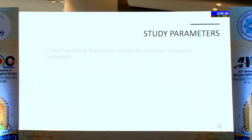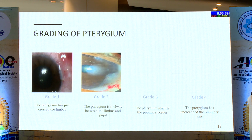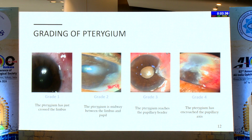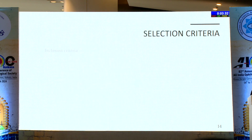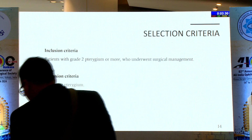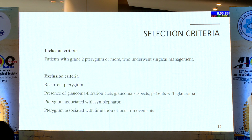Coming to materials and methods, it was a retrospective study done over 200 patients over a 6-month period. We initially graded the pterygium based on the distance from the limbus, and nasal and temporal encroachment was called a double pterygium. Selection criteria included patients with grade 2 and more pterygium, and we excluded patients having recurrent pterygiums, glaucoma specs, symblepharon and limitation of ocular movements.